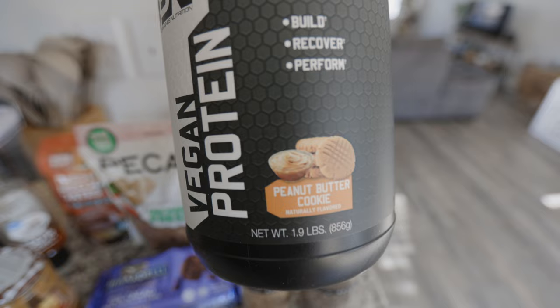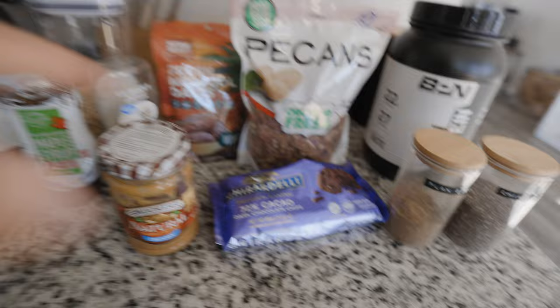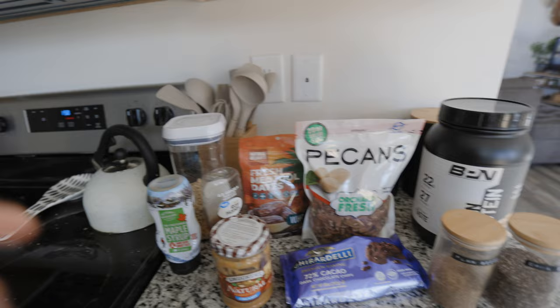Basically, I put all of the dry ingredients into the food processor over here. I blitz it a few times, get it all nice and floury. Then I add the liquid stuff and the dates back into the food processor, and then I roll them into little balls, let it sit, and then bam, you got some delicious protein balls.